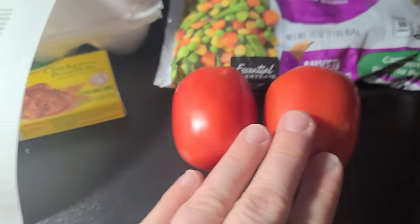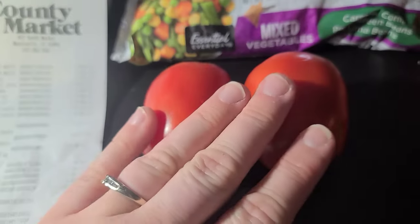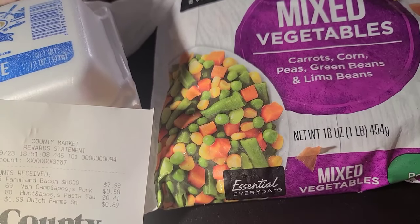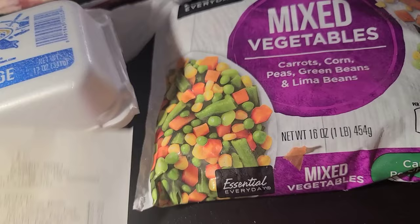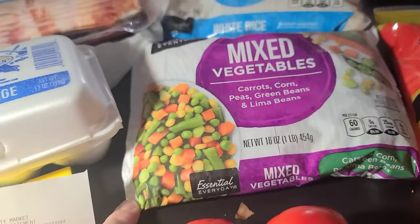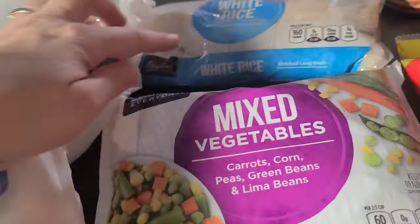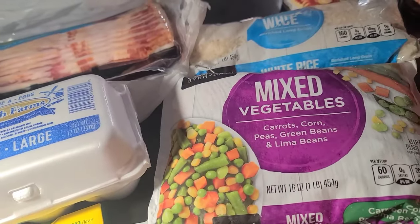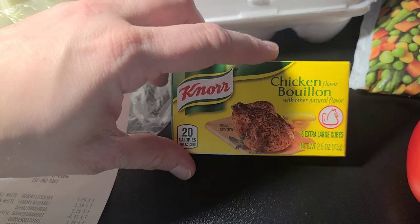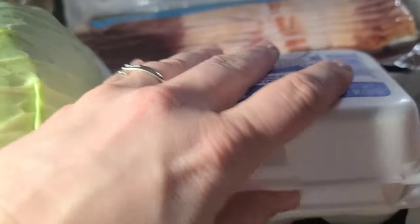I got two Roma tomatoes. They were $1.49 a pound, and this was 0.32 pounds, so these two were 48 cents. A bag of mixed vegetables, onions, tomatoes, frozen, $1.89. They had the steamable ones that were cheaper, but you got more, so I went ahead and went with this one. I got 1 pound of rice for $1.19. I got this Knorr chicken bouillon, $1.49. I got a half a dozen eggs. Aren't they the cutest little things you ever saw, for 99 cents.